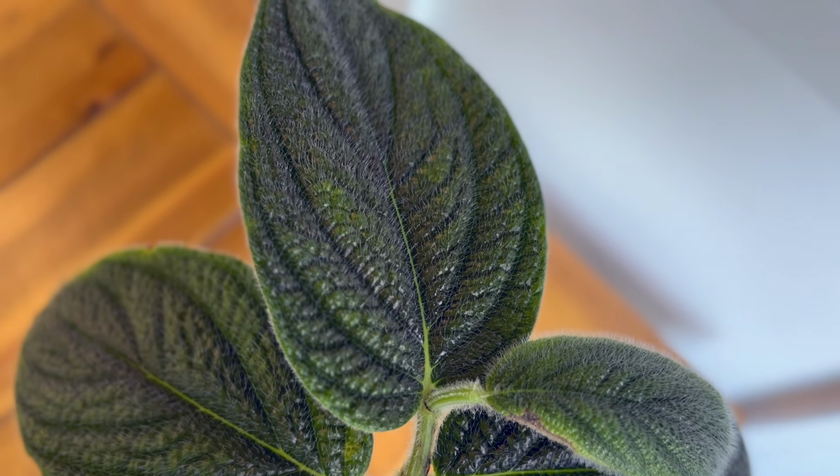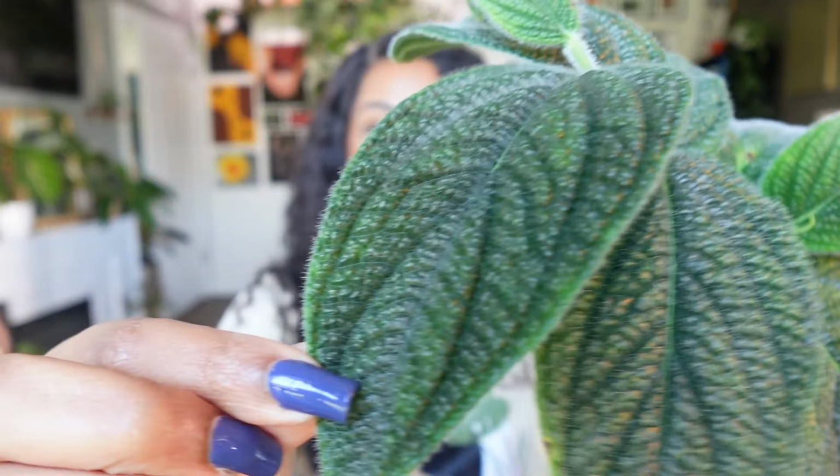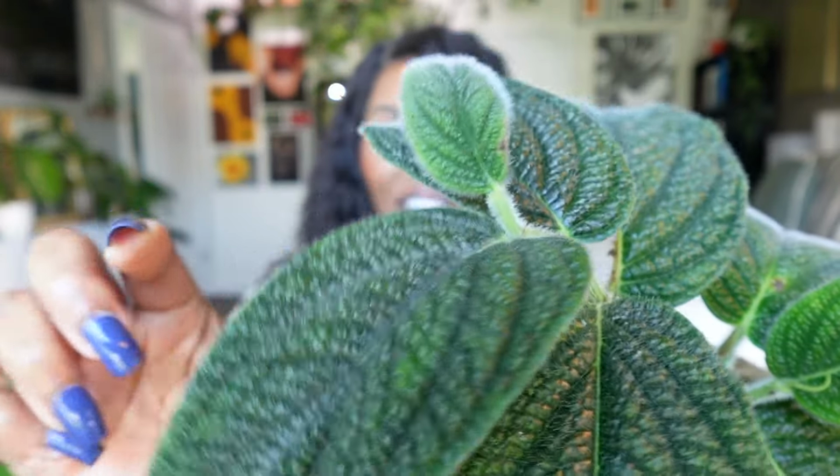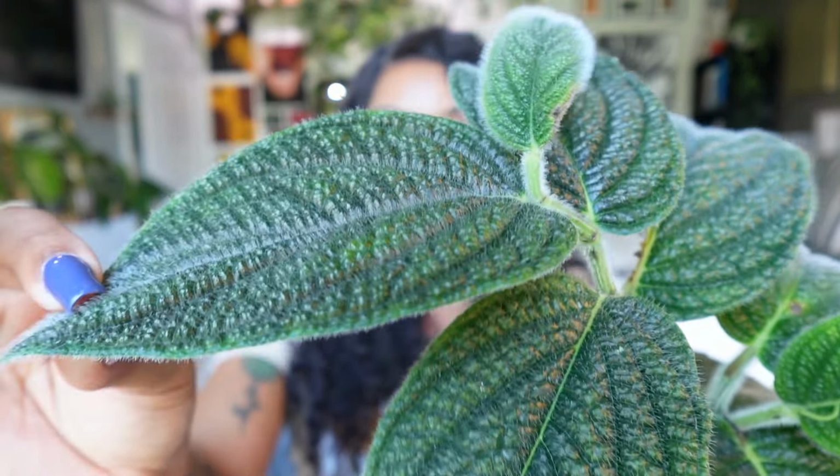I had a little bit of damage from shipping right there, which is another reason why, depending on the plant, I just don't really prefer to get them shipped. It's a little iffy sometimes, but I don't know if you guys can tell, these leaves are very soft and fuzzy on top, which is one of my favorite things about this plant. Of course, I do bear in mind that if it ever got pests, they would be almost impossible to get rid of, but hopefully I just never have that problem because this plant is so incredibly gorgeous, you guys.